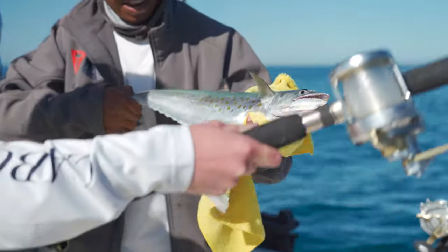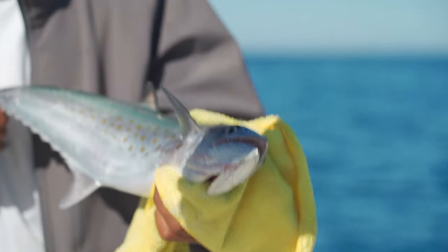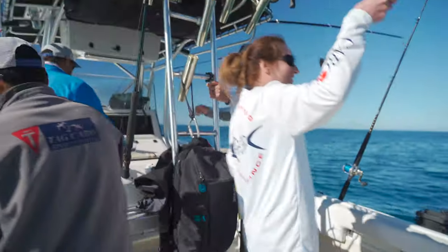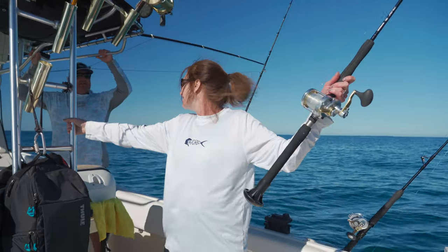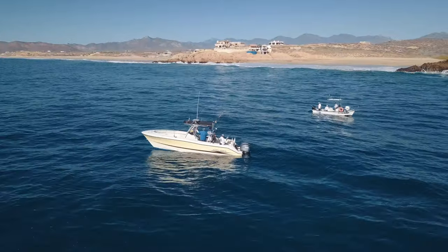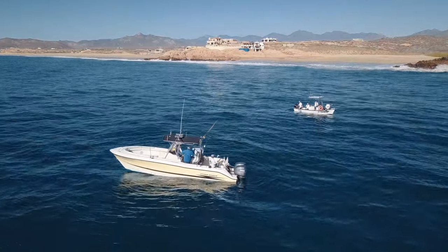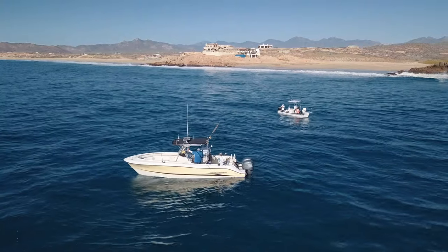They're pretty. Look at the teeth. See how big they are. Yeah, they're like small wahoos. Wahoos have bigger teeth than that. Okay, let's catch a couple more. They're good for eating. They look like walleye. Yeah, they're good fish to eat.